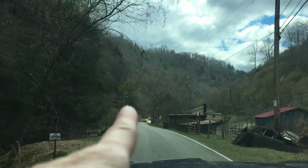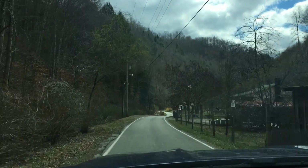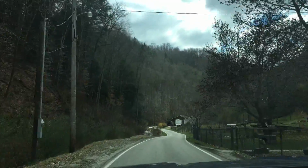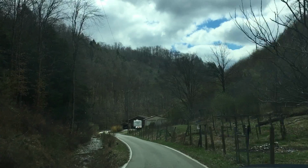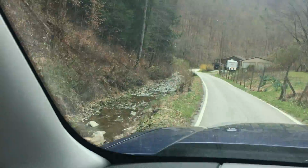So you can kind of see right there's the bridge. And right there's the house. Where is it? Right there's the house that Andy and Tootie built. And there's the creek.